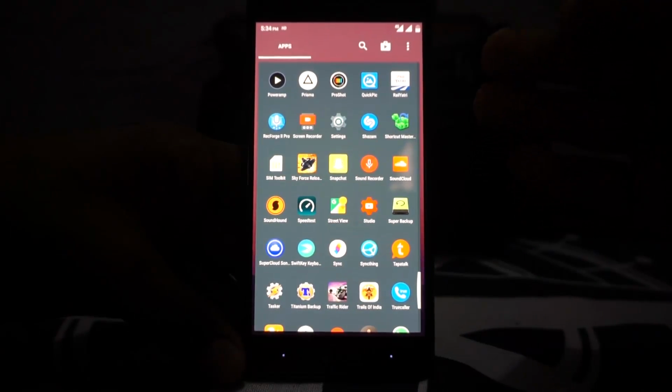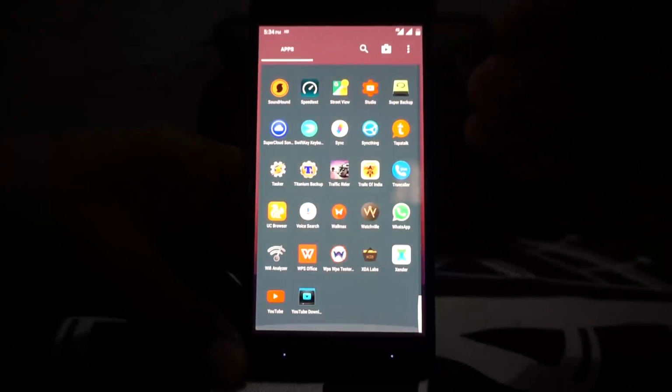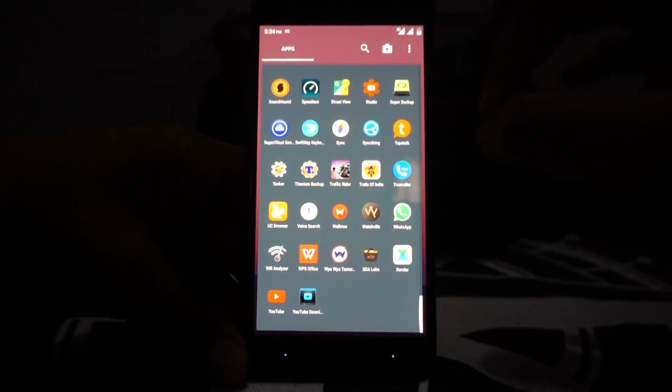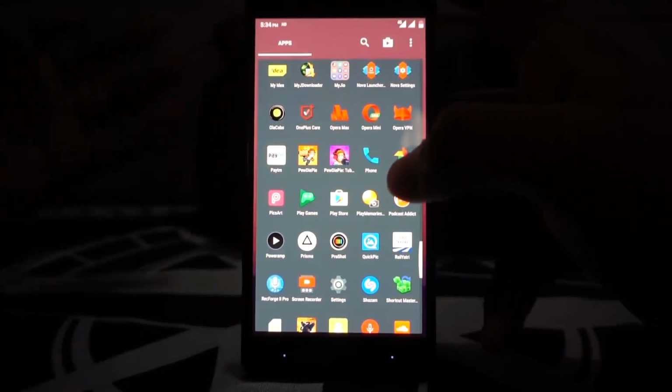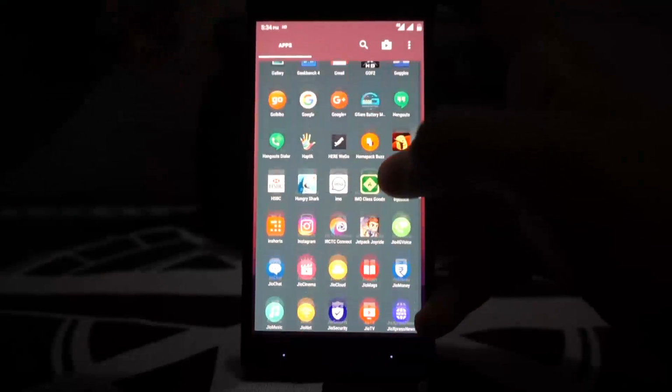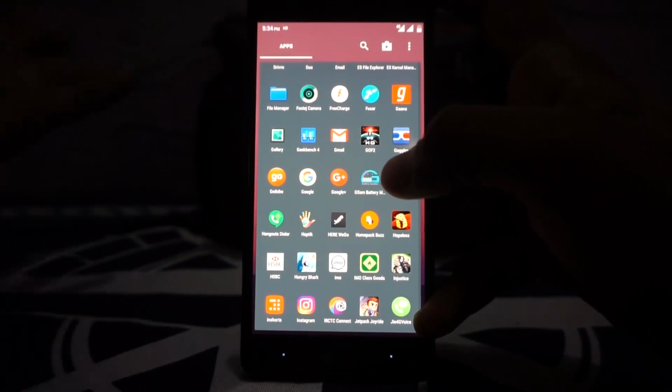This is a nightly release. So yeah, that is there. Almost all the applications which I use on a daily basis are working, and I didn't have any issues with most of the stuff here. I was actually having issues with the network loading correctly, but that is because of the APN settings, nothing more.